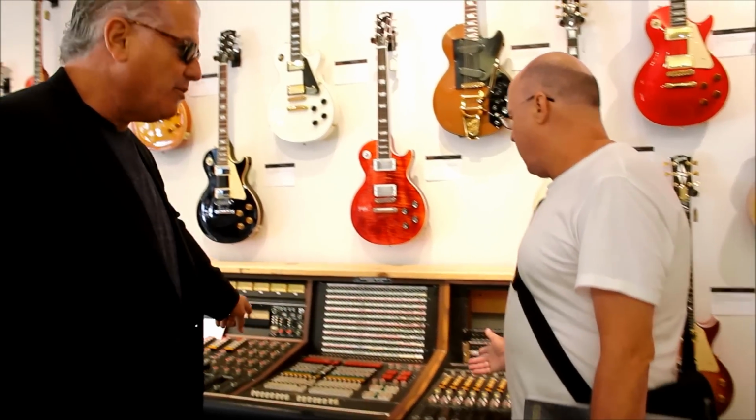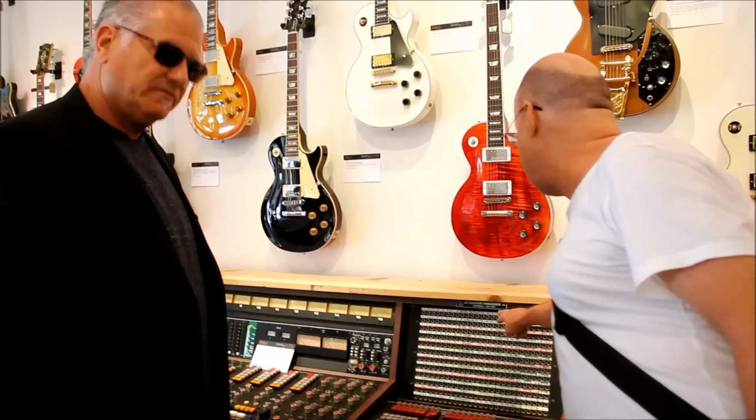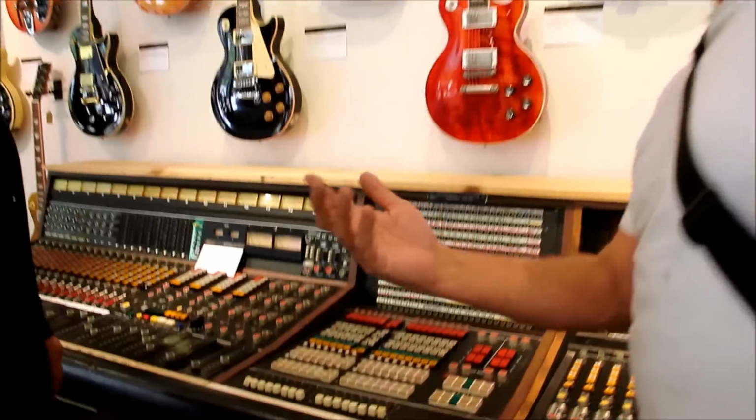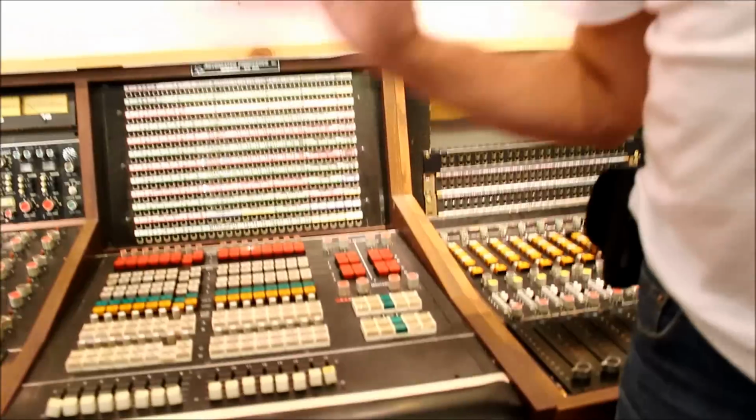So tell me about this console over here. What's the importance of this? Well, Norm, here's the deal. It's an automated process console, known as API, from Farmingdale, New York. This is the American recording console, where England had the Neves and whatever. The American version, the best ones.